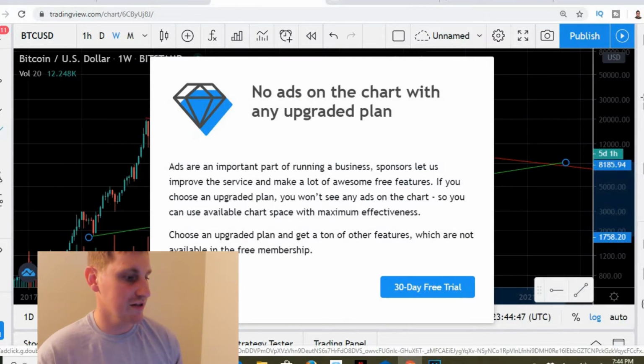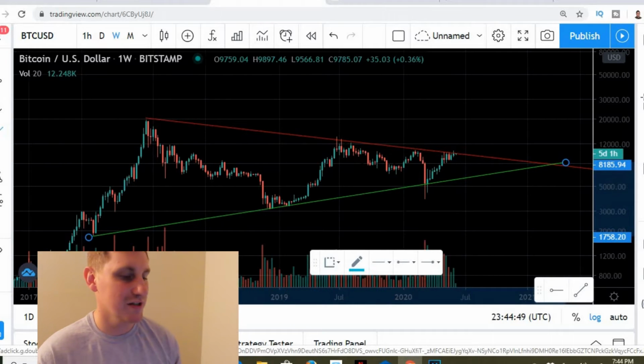So let's go look at these ads here, because I'm cheap. I don't pay for the ads.